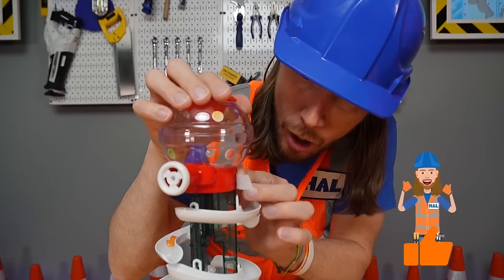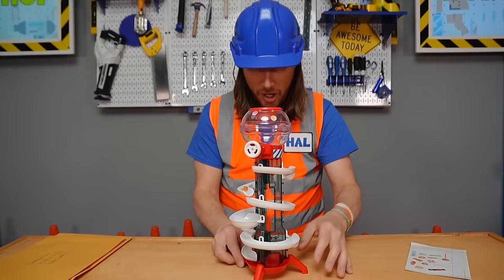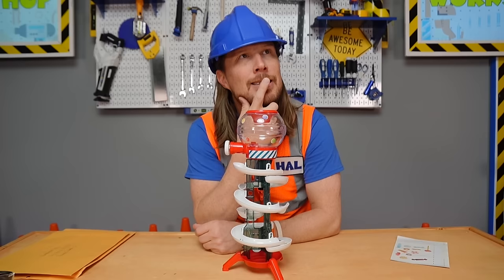Perfect. There it is. The final touches. The last sticker. Ooh, and I like that one. It looks like caution tape. Now I just need to test this out, but I need some gumballs to do that with. Where am I going to get some gumballs from? Oh, I know the perfect person to come over.